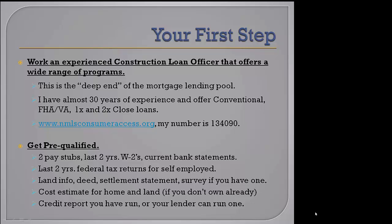I've got almost 30 years experience doing these loans. I'd love to help you with this loan. One of the ways you can find out about my experience, or really anyone else that you're talking to, is to go to the website you see on your screen there, the nmlsconsumeraccess.org site. This is the licensing system all of us loan officers have to go through. If you go in there and put in our names or our NMLS number, that's the National Mortgage Licensing System number, you'll be able to pull up what states we're licensed in, what companies we work for, if we've ever had any complaints against us.